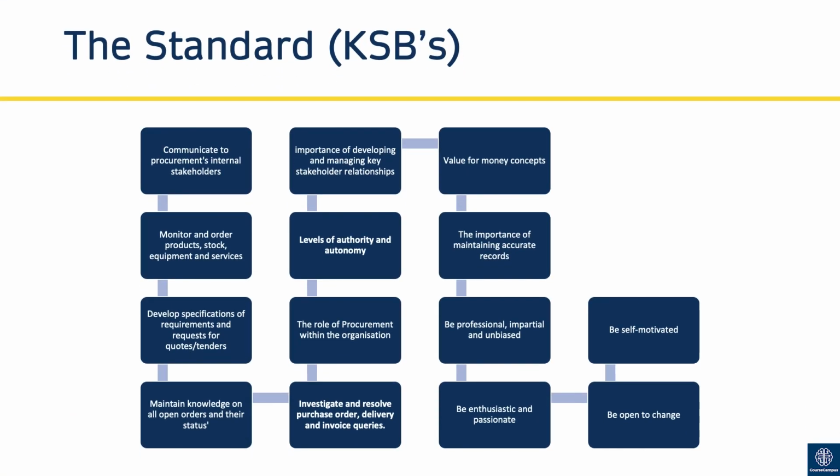So this qualification at the core is knowledge, skills and behaviours, and that's what makes up the standard. So the standard is a list of knowledge, skills and behaviours which you have to demonstrate that you can perform in the workplace to achieve this apprenticeship. And on the screen there is a number of examples of the KSBs which are involved in this qualification. This isn't a full list. The full list can be seen in the endpoint assessment strategy document.